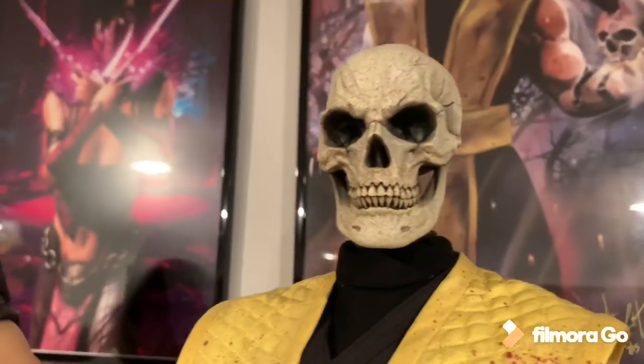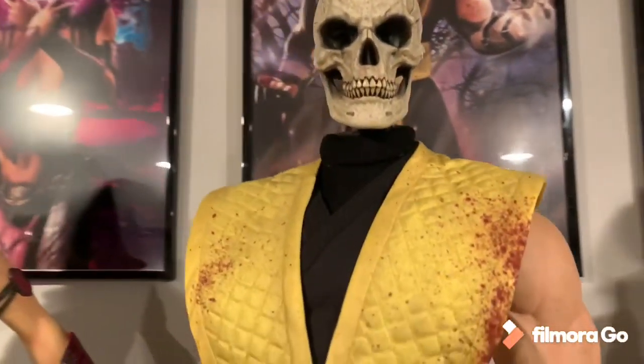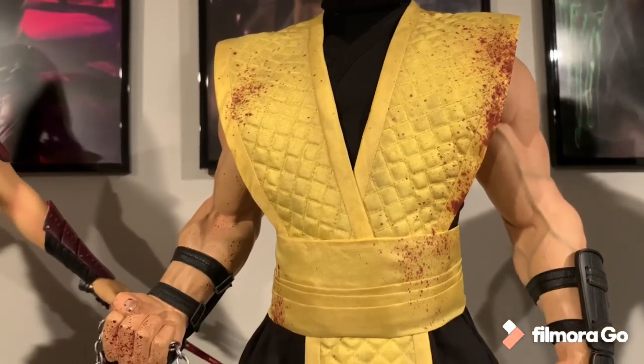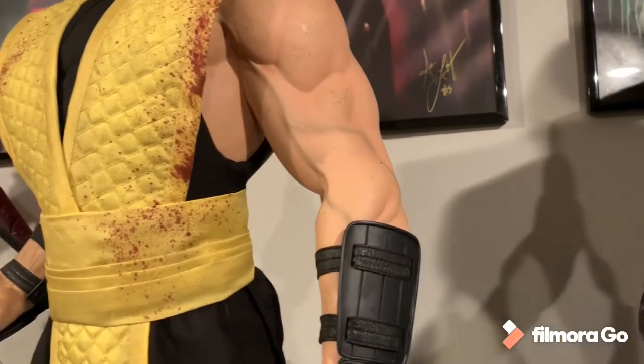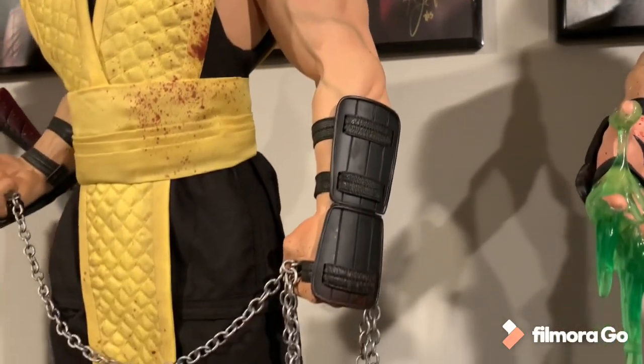Probably my favorite skull I've seen for a head skull. They absolutely did an amazing job. The yellow looks great. The blood splatter looks great. This costume has gone through several battles. You can see the sculpt in the arms. They did an amazing job.